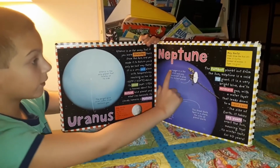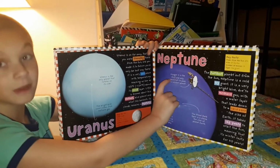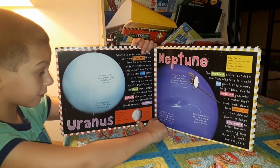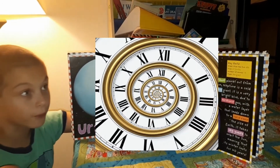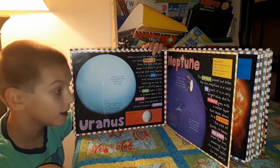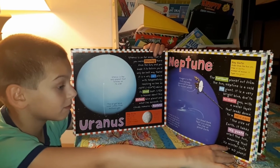Voyager 2 is the first and only spacecraft to pass this distant planet. Wow, Voyager 2 is lucky. Its orbit of the sun takes so long that it has only been around the sun once since its discovery in 1846. What? Ever since 1846, right now? Right now it's 2020, almost 2021. But 1846, that would be... it's gonna take me a bit. I can't even count how long.